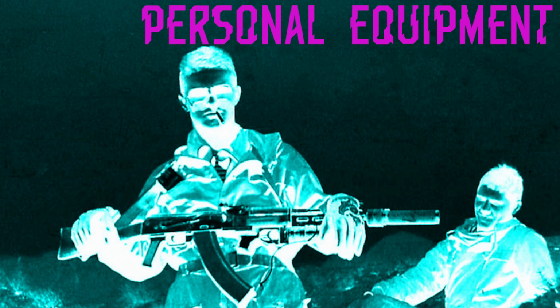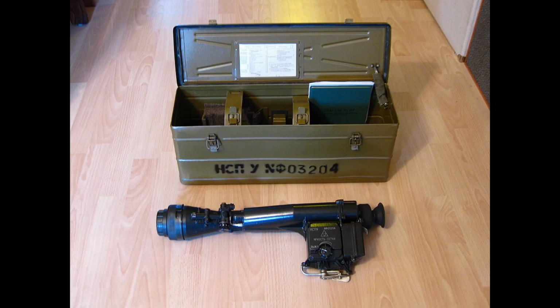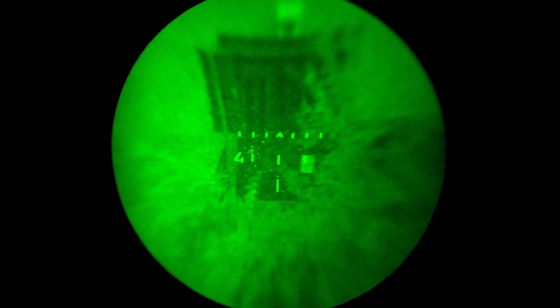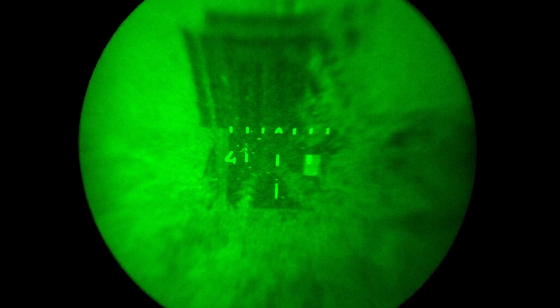Now onto the personal equipment they used. Regularly seen are small arms AK variants with high-tech, for the time, NSPU night vision sights. The AKs were also outfitted with underslung grenade launchers and silencers. If you're wondering what the sight picture for these massive night vision sights are, it was incredibly poor by today's standards, but back then it was better than not having anything for the night at all.